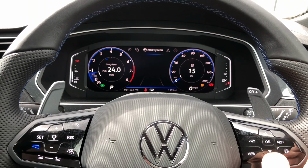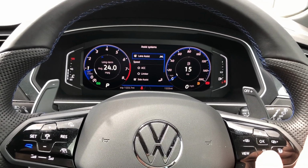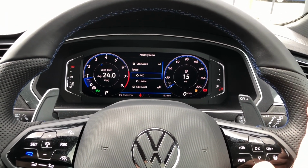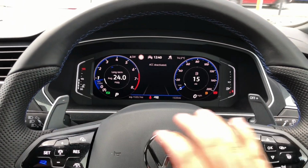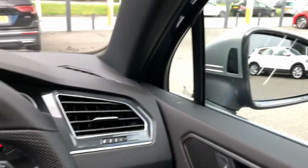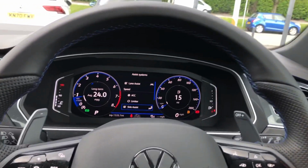Also, this vehicle benefits from a range of Volkswagen's active safety systems. Starting with the top, there is a lane assist lane keeping system, adaptive cruise control with an active speed limiter, which allows you to set a specific distance and speed between yourself and the vehicle in front for that maximum benefit. And there is even side assist blind spot warning in the wing mirrors, that little black section here which illuminates if there is a vehicle in your blind spot.